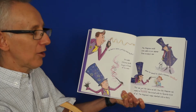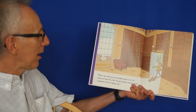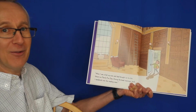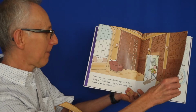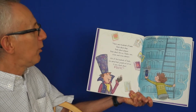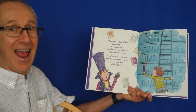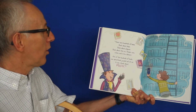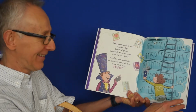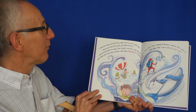The magician's magic started with a story. When I was a kid, my mom and dad brought me to this library on Family Day. During the book scavenger hunt, I wandered into the reading room. Oh, the reading room looks amazing. There were hundreds of books. Books about dogs, books about planes, books about the sun, flowers, rain, cities, and circus dancers. Out of the hundreds of books, one special book jumped out at me. It was a book about magic.